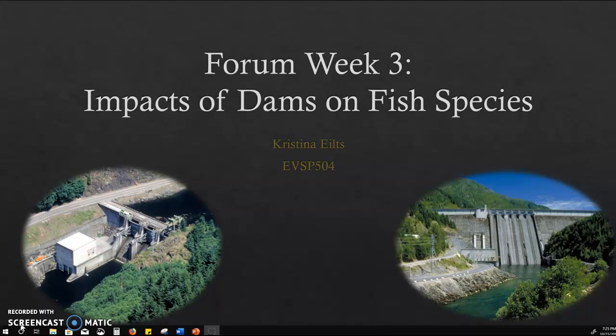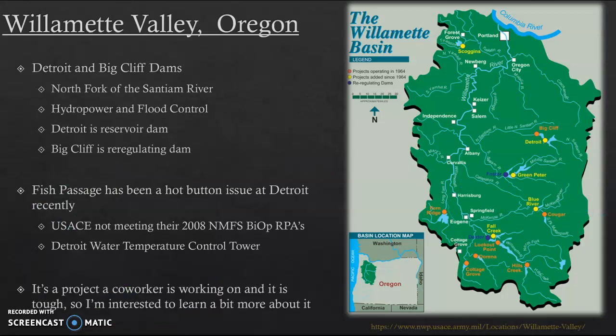This week, we're talking about the impact of dams on fish species. And so I went ahead and looked at two dams in the Willamette Valley in Oregon. Detroit and Big Cliff dams kind of go hand in hand, so that's why I looked at them together. They're on the North Fork of the Santiam River, and you can see they're down here a little bit southeast of Salem. Detroit and Big Cliff work together, even though they're separate. They're about three river miles apart.